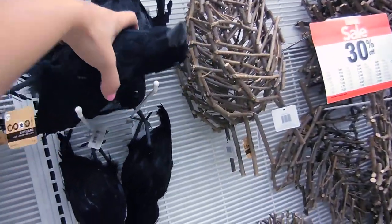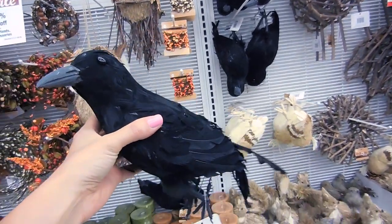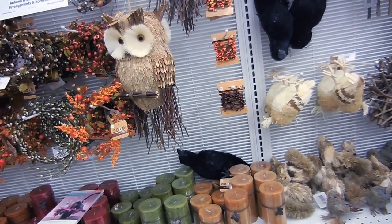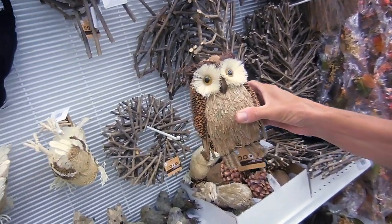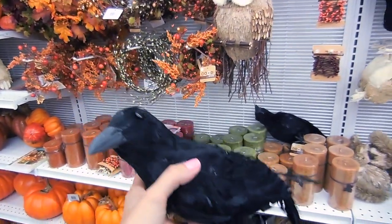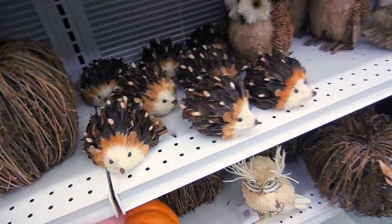Ooh, these big ravens are cool, look. Oh yeah, remember we got the little baby ones. We have the little ones that we buy every year at the Dollar Tree. I like these big ones though. This is, yeah, $10. I like him. Oh, he is adorable. So this is $10, so it'd be $6.99. This is $15. I think this is supposed to be a hedgehog.